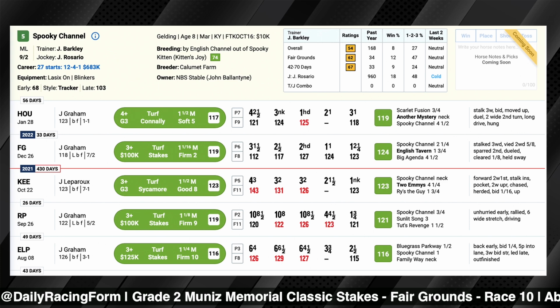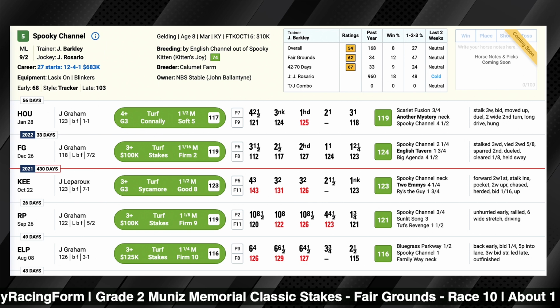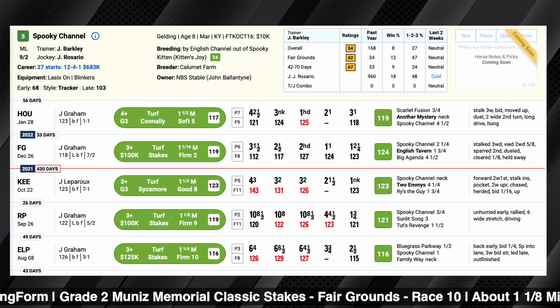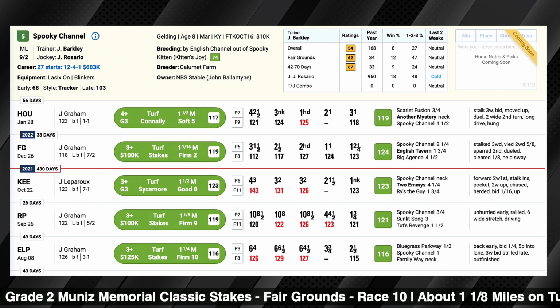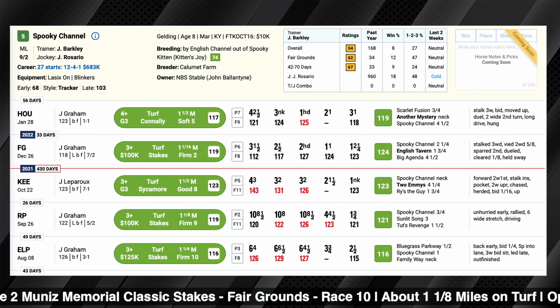Yeah, Spooky Channel's a really cool horse, an 8-year-old gelding who's 12 for 27 on the turf in his career. He had a year-long gap, actually 14 months away from the races, prior to that return at the Fairgrounds two-back, but it seems like he's come back as good as ever at the age of 8, so he's another one that I'm expecting to run well in this Grade 2 event on Saturday.